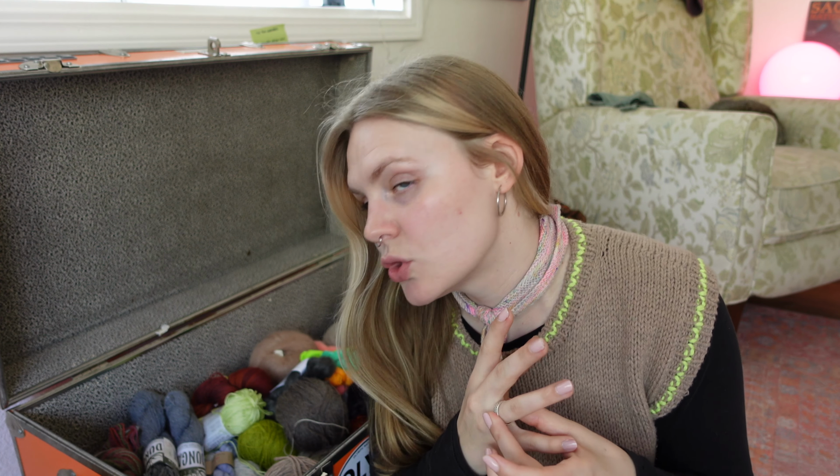There are so many different kinds of yarn in my stash: different brands, fibers, weights, all this kind of stuff. So it does make it seem like even more of a mess than it really is, which it is a big mess.